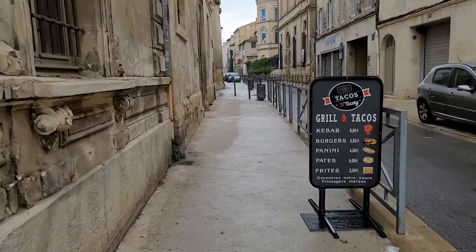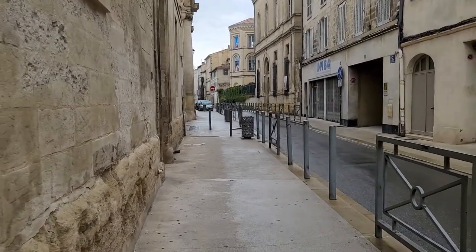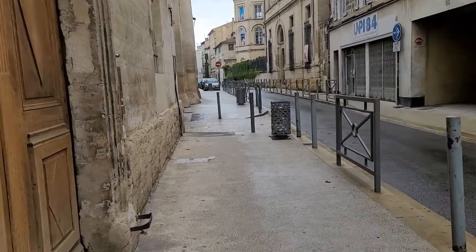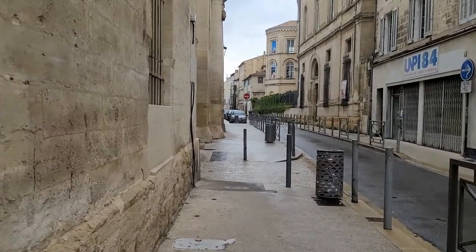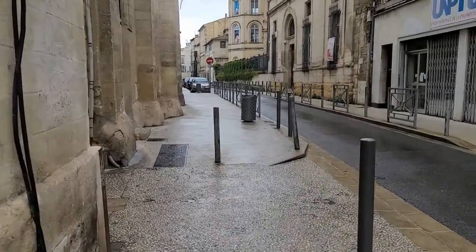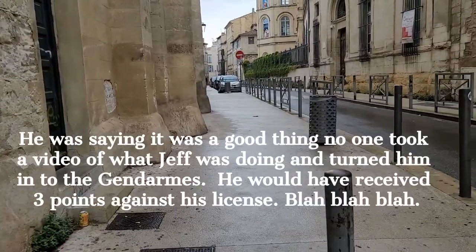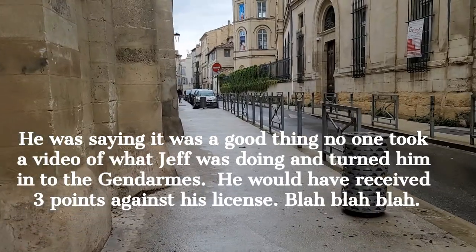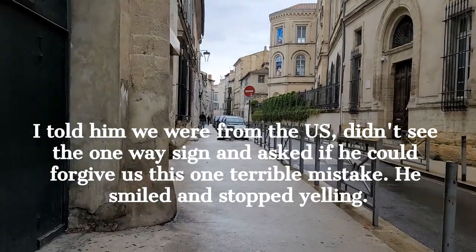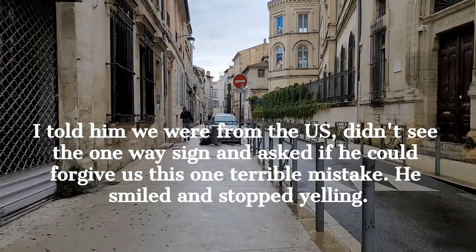Continuing down our little walking tour, someplace in the walled city of Avignon. So we have already been yelled at once because Jeff turned down a one-way street, not realizing it was a one-way street, but we did find a parking place there. Although he had to turn around and the man yelled at him for turning around. This in French, so Jeff really didn't know he was being yelled at, so it didn't really matter. But then the man yelled at me and I understood what he was yelling. Probably would have been better if I said I don't speak French.